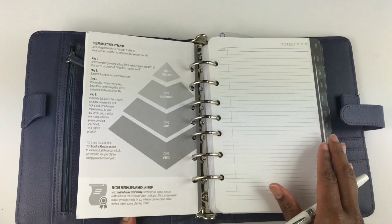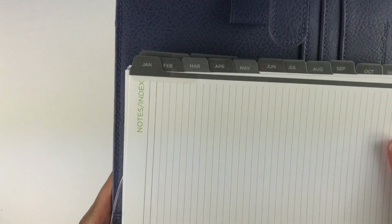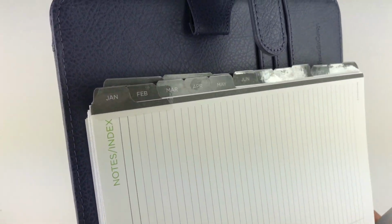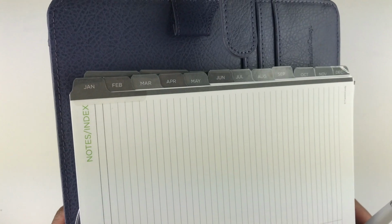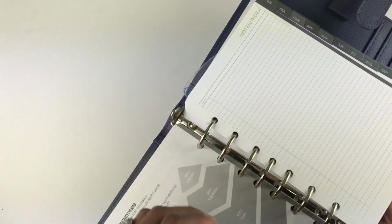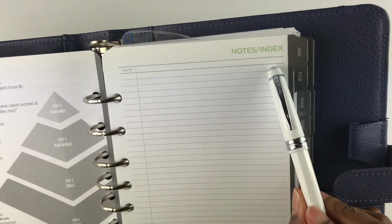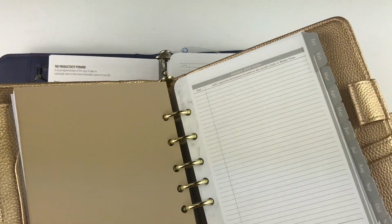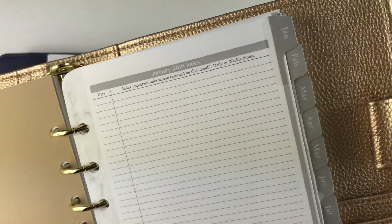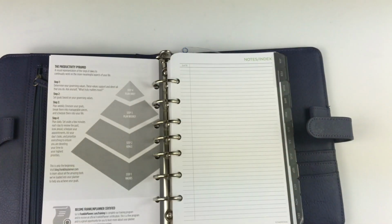So now we get into the planner itself, and these are the monthly tabs. The monthly tabs are laminated, and they are in a dark gray color, and the writing is in white. Now on the front of each month, it appears there is a notes/index page. Now in my other planners, an index page is used as a place where you can record important information that happens throughout the year so that you can quickly refer to it without flipping through all of your planner pages. So it's kind of like a table of contents for your planner.